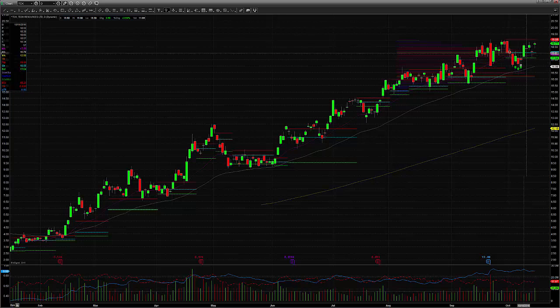The next obvious area of support here is this white line, which is the 50 moving average. Didn't seem to matter though. We never tapped that area. Once the market strength came back, this thing did shoot right up off of this area of support, and we exited with about 25% return on our investment. This was an option spread that we used. We got out on this candle just before it hit resistance here at $19.